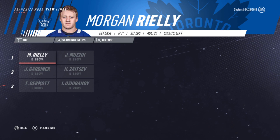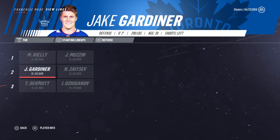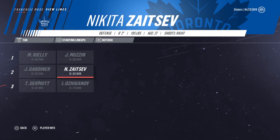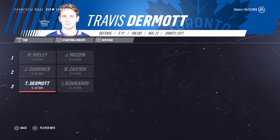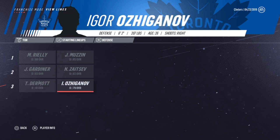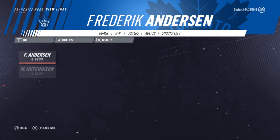On defense, alright, they're looking good on defense. 88 Morgan Rielly and 85 Jake Muzzin for the top pairing. We have 2 85s in Krug and McAvoy. Then 83 Jake Gardiner, 82 Zaitsev. Again, we have an 85 and an 82 in Chara and Carlo. Then Travis Dermott, Ozhiganov, 81, 79. We have an 80 Matt Grzelcyk and an 80 also Kevan Miller. And then goaltenders, 89 Frederik Andersen versus 92 Rask.